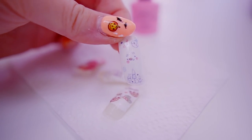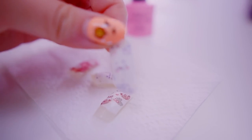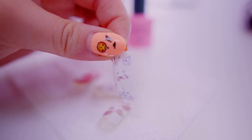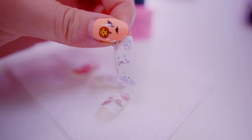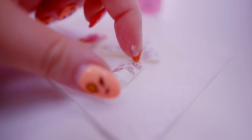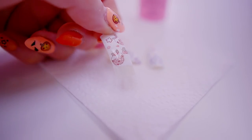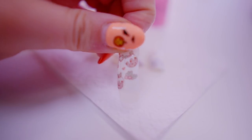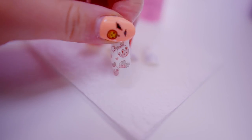I'm thinking glittery blue on my nails and then one white nail with the little snowman on. He looks really cute. And you could even paint the back of it white on the little snowman heads, if you wanted to put it on blue glittery nails. And then we've got these Christmas pudding ones, which also turned out really, really cute. Look at these. Aww.